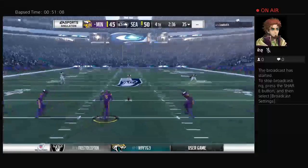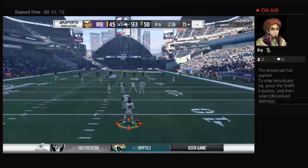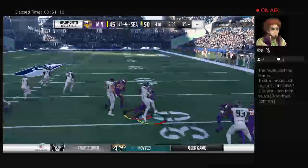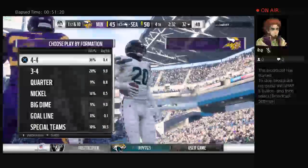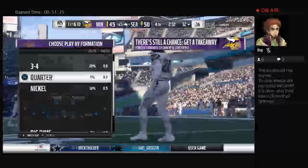Forbath out to kick this one away. This one taken just inside the 10. Solid return, pretty good field position. They'll start at the 32-yard line. The Seattle now ready to march onto the field.